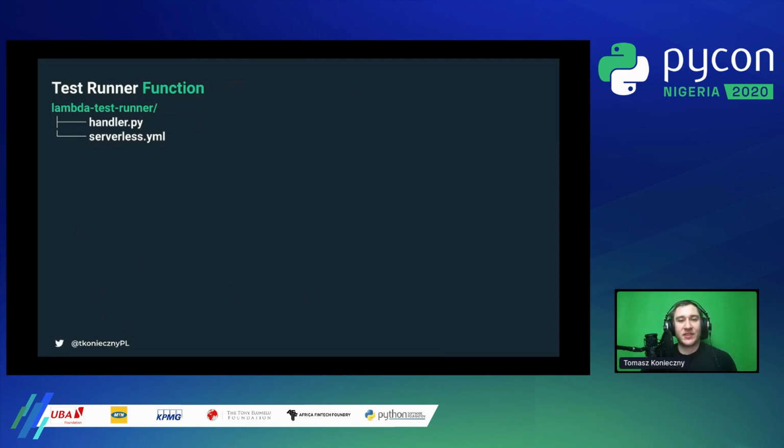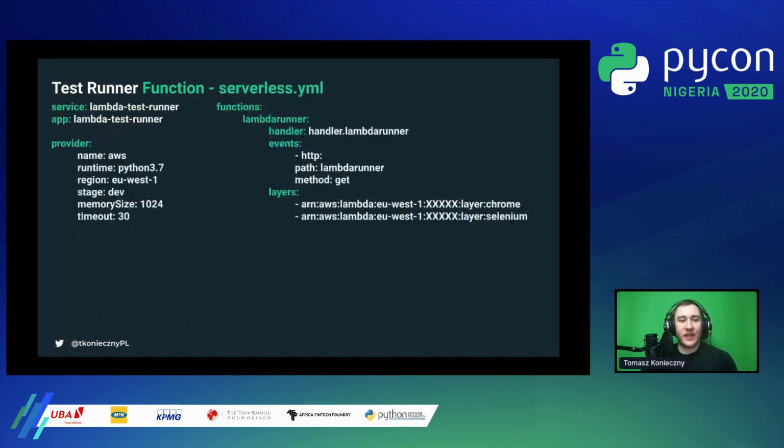But in this case, we have just the one file and the serverless YAML again, but this time for the function-related settings. So it will allow us to deploy the specific function. Let's start with serverless YAML again. So here we can see the service name, Lambda test runner, then provider-related settings, so AWS, again, Python 3.7 runtime, region, memory size, 1 gig of RAM should be enough here, and timeout 30 seconds. Execution of every single test takes about 20 seconds, it should be fine.